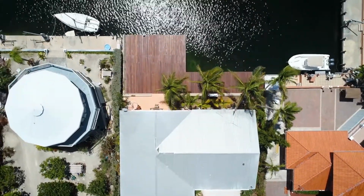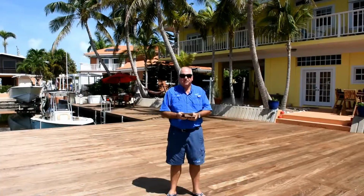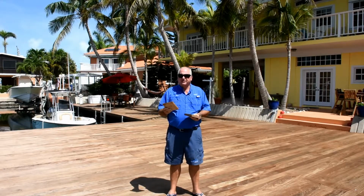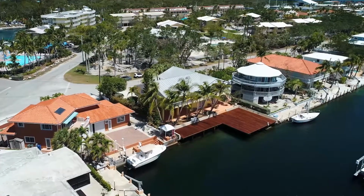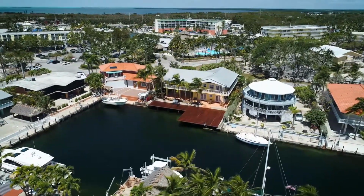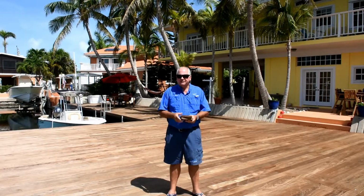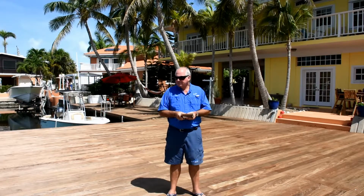IPE wood is a Brazilian walnut, and it's one of the hardest woods that is used in construction. Very similar in color to teak. It lasts 20 to 40 years. In fact, one of the first uses of it was on the Coney Island boardwalk, and many pieces are still in use today. So the expected life expectancy is 20 to 40 years. IPE is specifically the wood of choice for docks because of this and the fact that it doesn't cup, it doesn't splinter, and it doesn't scallop. So it's a fantastic wood.